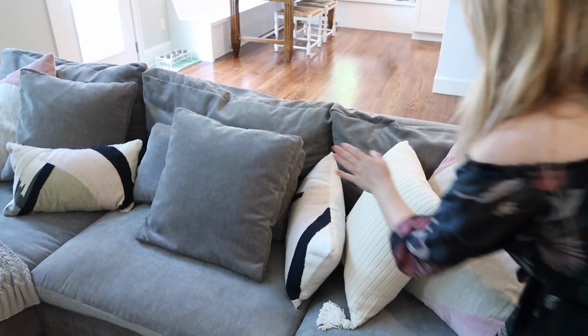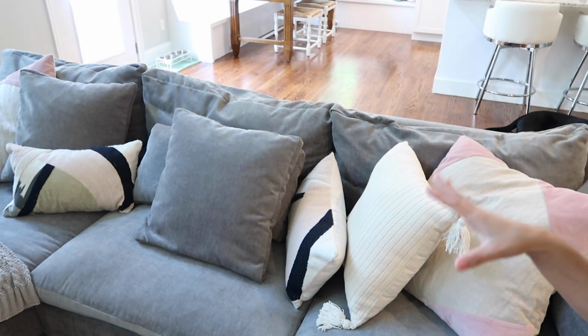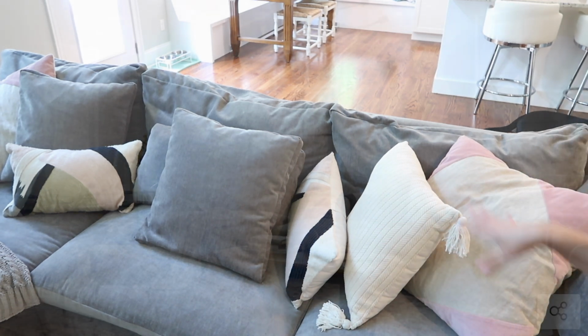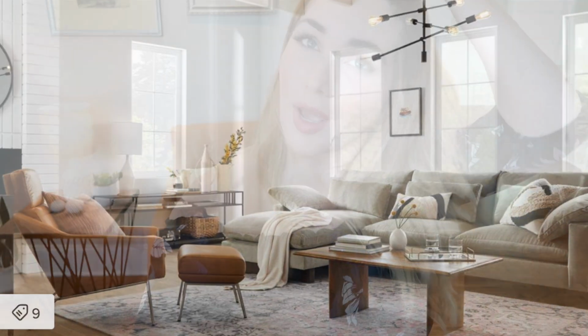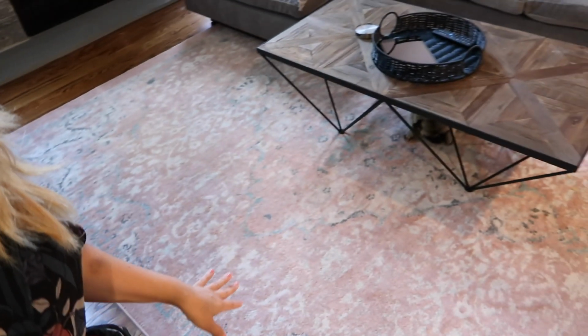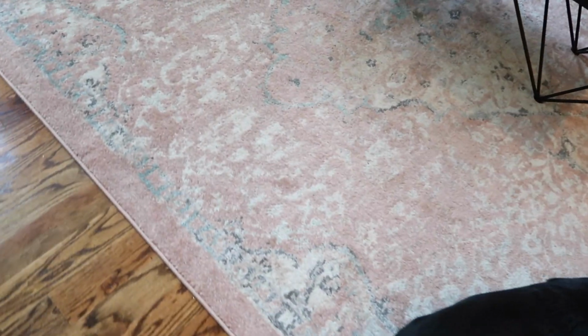These throw pillows right here are also from West Elm. I actually took this whole entire couch inspiration from a West Elm inspiration page. How original. And I loved the carpet that they had on the West Elm website along with this entire set. It was extremely expensive on the website, so I actually found a dupe, and I found it on Wayfair.